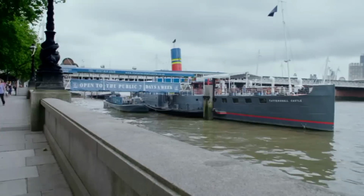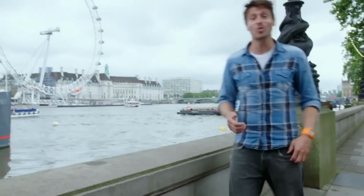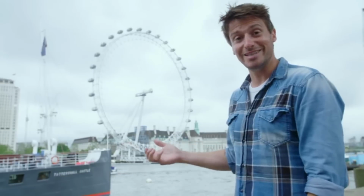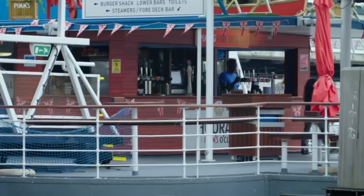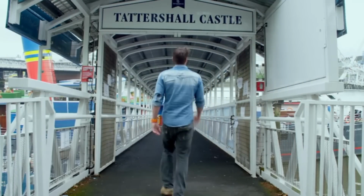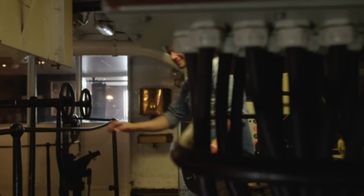Amazingly, decades since it was put out of a job on the Humber when the bridge opened, you can still hop aboard one of the paddle ferries today, here on the banks of the River Thames in London. Now permanently moored and used as a popular bar, the Tattershall Castle, as this vessel is known, is in remarkable condition. Stepping aboard is like walking into a long-forgotten world.